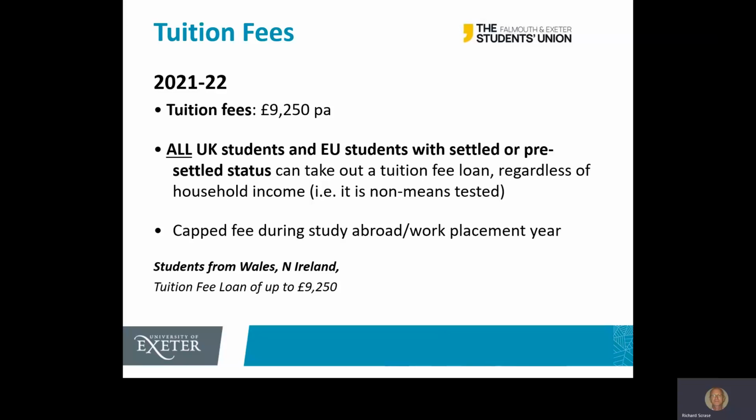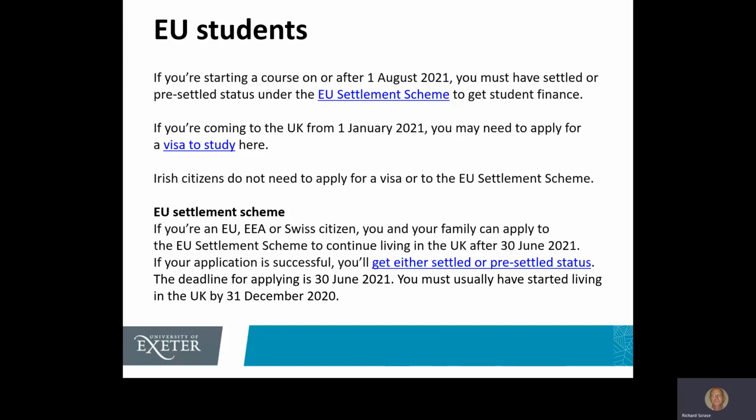So EU students and this post-Brexit change, if you're starting a course on or after the 1st of August, as you would be if you were starting an undergraduate course in September, then you must have settled or pre-settled status under the EU settlement scheme in order to get student finance. If you're coming to the UK from the 1st of January 2021, so just a couple of months ago, you may need to apply for a visa to study here. Major change. Doesn't apply to Irish citizens.